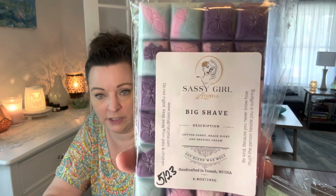And on the 26th, it says melt something beach inspired. So I'm gonna melt this, what I recently got from Sassy Girl. And it's Big Shave. It's Cotton Candy Beach Night and Shaving Cream. So this is beach inspired. And this is so good. I wasn't sure how I was going to feel about Cotton Candy Beach Night and Shaving Cream. It's amazing. Amazing.